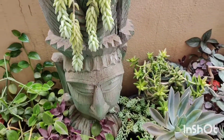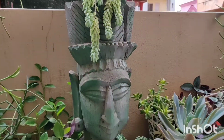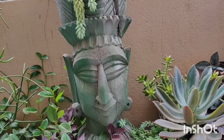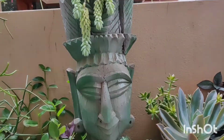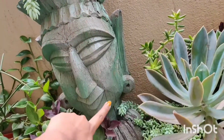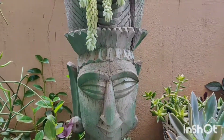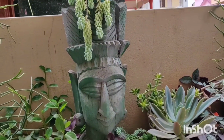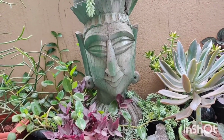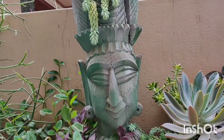Now this statue, a lot of people on Instagram have been asking me about this statue. This is a simple wooden statue, guys, which I had just picked up from the side of the road because somebody had discarded it. As you can see, she has cracks. So I just got her from the side of the road, gave her 2-3 coats of spray paint, and I feel that she adds a different element to my garden. She acts as a statement piece for my garden.